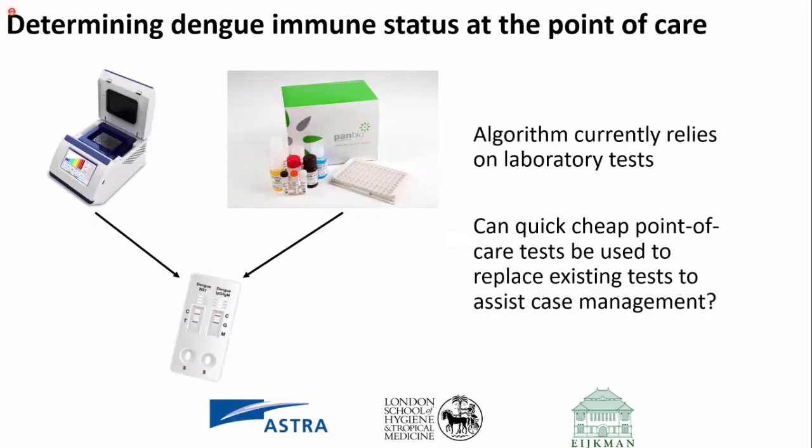But the talk today is more about point-of-care diagnostics. So at the moment, the algorithm relies on these quite laborious, labour-intensive ELISA tests and PCR tests. But these sometimes can take up to a couple of days to complete, and certainly the patient wouldn't benefit from this algorithm at the moment because of these tests. But what we want to know is whether existing, or actually new to the market, novel rapid tests can be used to replace the diagnostics already in the algorithm.